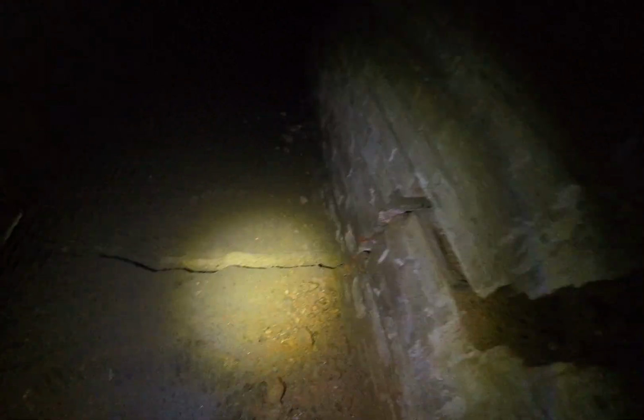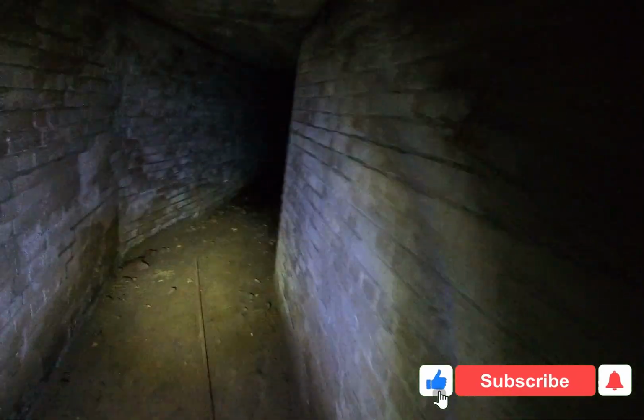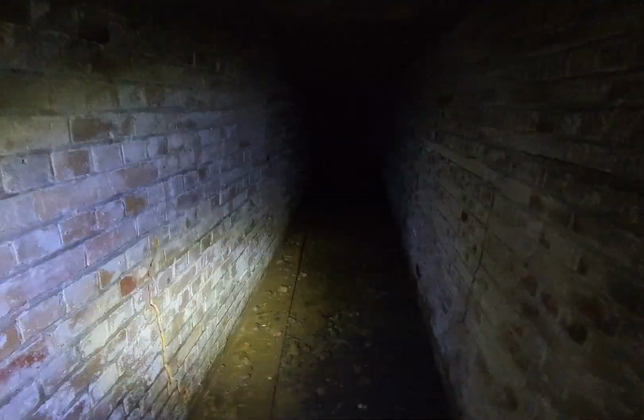Oh, big crack along there that's opening right up. Other than that, this is in really, really good condition. So I believe this was deliberately made with an arch in here to shield any blast, so anything that came round here, the blast would be deflected.